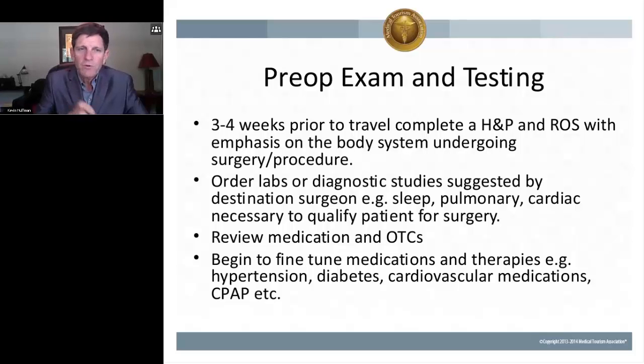Now, you want to complete, as a primary care physician, referring physician, standard lab or diagnostic studies that you may feel necessary for a patient having surgery anywhere, whether it's across the street or across the world. But you want to contact the destination surgeon and find out what he or she may be needing. So we're trying to coordinate everything here so that there's no redundancy in testing, that the patient has testing one time and not 2 times. So if they need a sleep study, let's get it done here, if that functions best for the surgical destination facilitators and hospitals. But again, do your due diligence in terms of lab and diagnostic studies, and then find out what the destination surgeons may have. And that's 3 to 4 weeks out, gives you time to start gathering this information.